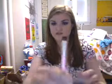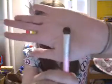Okay, so the next Coastal Scents brush I got was the pink oval fluff eye brush. Maybe that's what it's called, whatever. And it looks like this. It has more hairs and it's more densely packed than my elf brush.